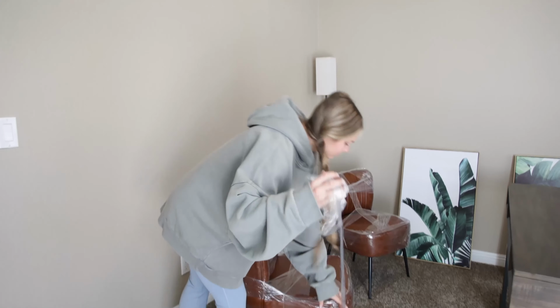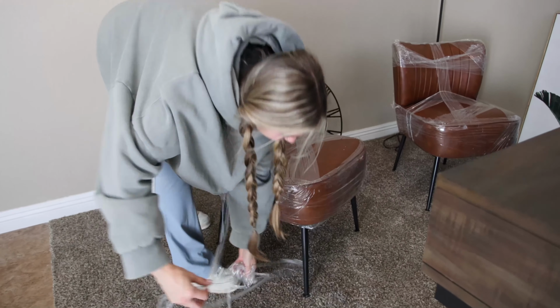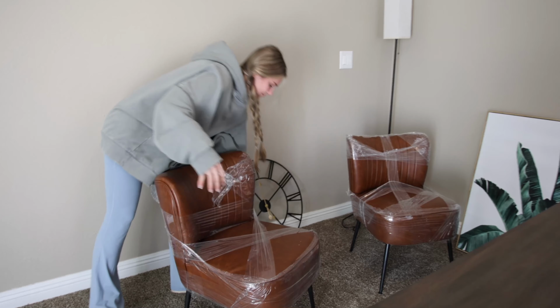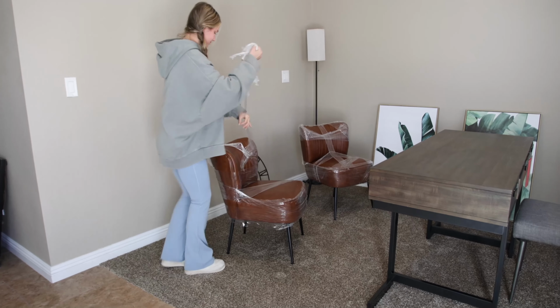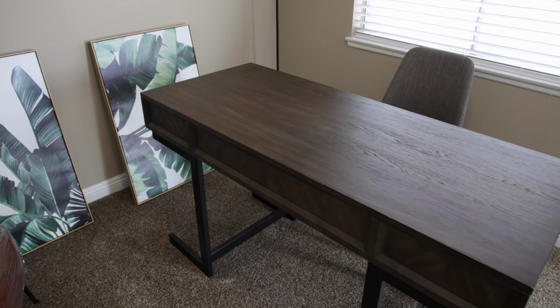We originally thought about making this a fourth bedroom. We thought about making this a bar coming off the pool, but we decided to make this a home office. So we're getting this staged right now. Really love the desk that we picked out for here. So this is gonna turn out really nice as a home office.